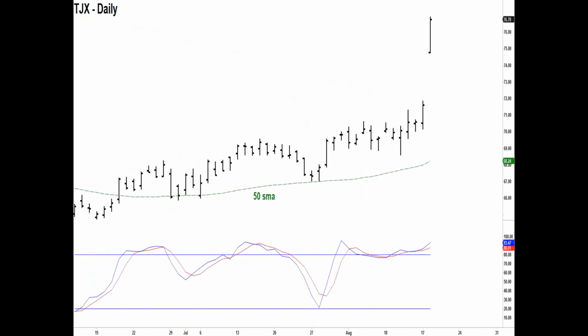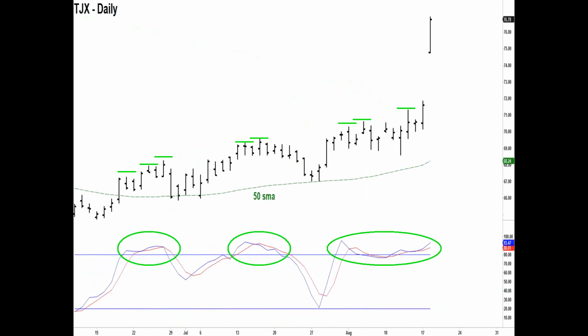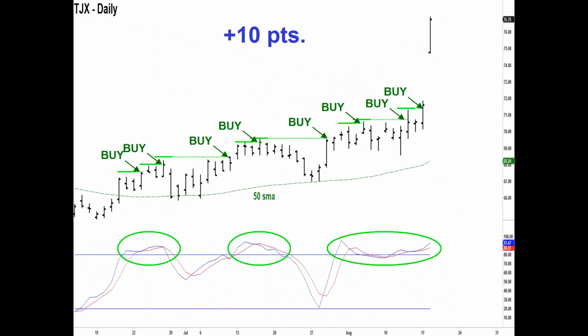How about TJX? As we can see here, once again, we are above the 50-period moving average. We want to exploit the so-called overbought conditions. Once we've located them, we simply identify the tops. We have a lot of tops here that were created. And if you had taken the very first setup, well, that's 10 points in the next couple of months, okay?